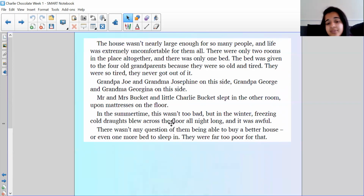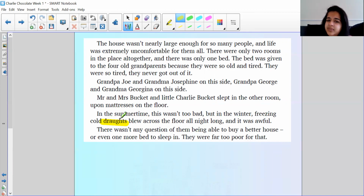In the summertime, this wasn't too bad, but in the winter, freezing cold drafts blew across the floor all night long, and it was awful. So I'm just going to highlight that word drafts over there because that's a word that we haven't heard before. And what do we think it means? In the winter, freezing cold drafts blew across the floor. Well, that tells me it's something that's blowing. And what is something that blows quite a lot and is cold? It would tell me that that is probably a breeze.